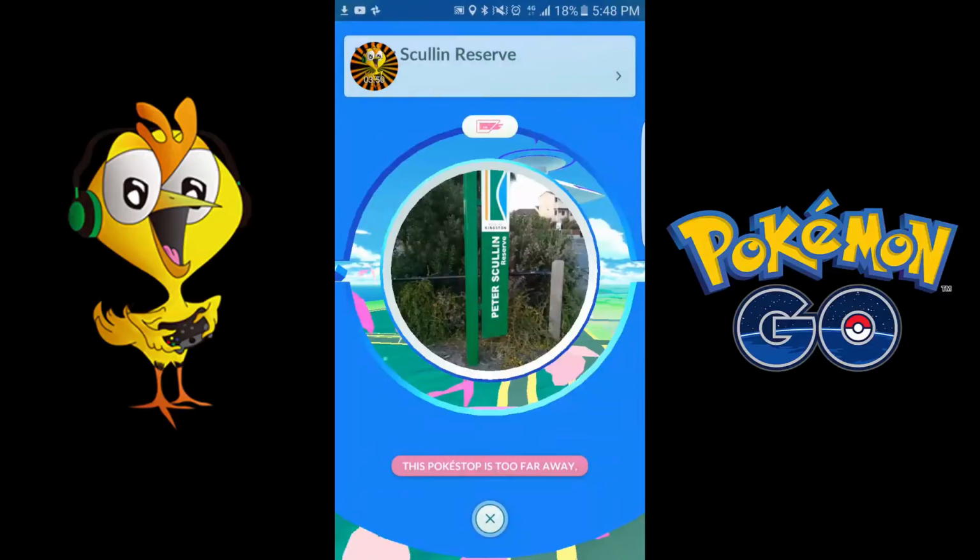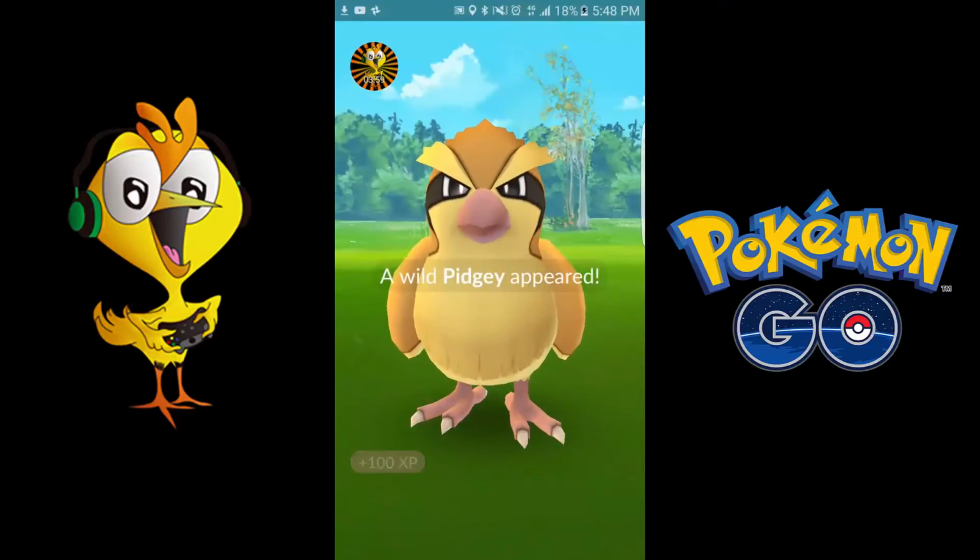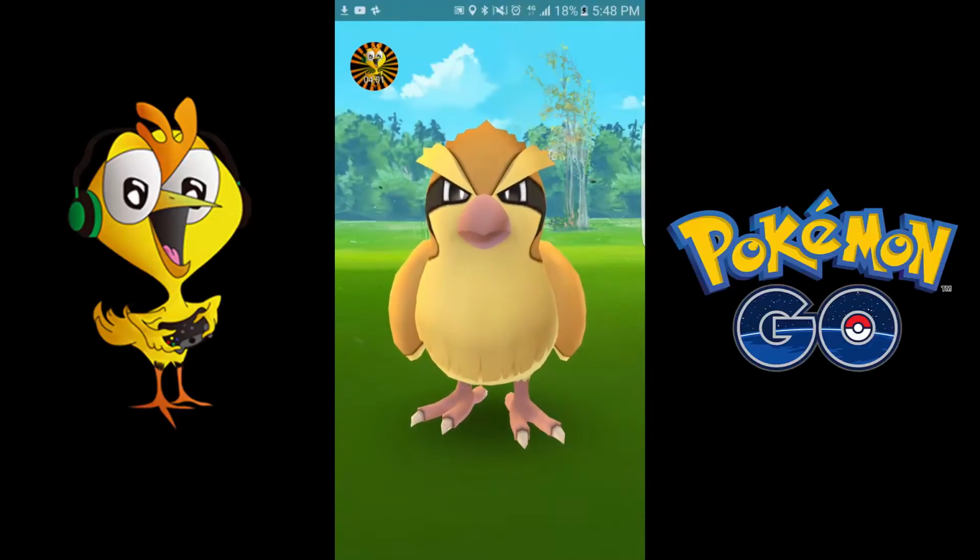Now, I believe here you can see an orange gym in the back. No, it's blue at the moment. Okay, maybe it's not yet. I'm getting ahead of myself.